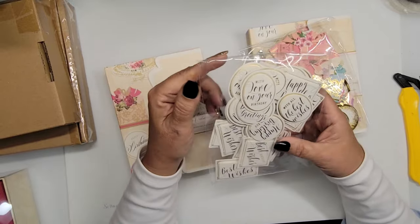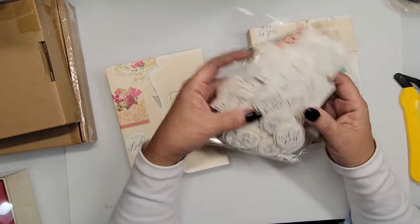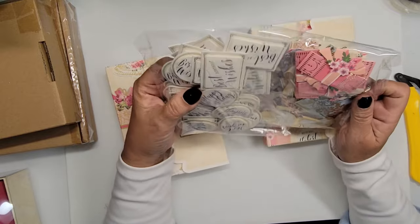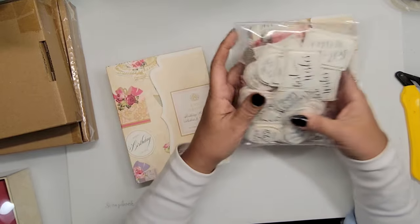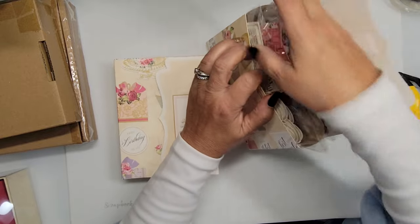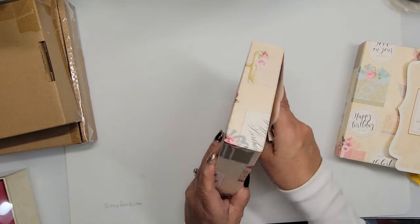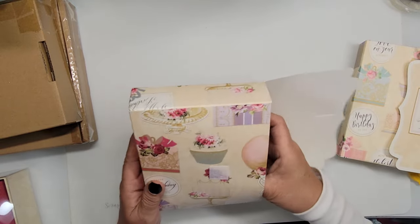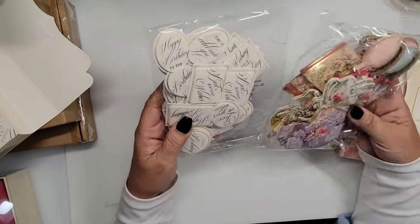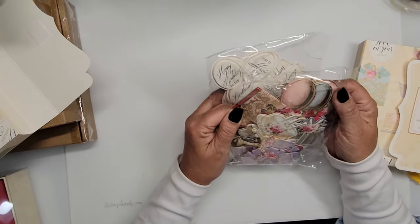Just to have these sentiments that you can pop on any card. It doesn't have to be just an Anna Griffin. I'm going to see if there's some left. I may go back and make another order, but oh my gosh, this is awesome. I love it. There's just a ton of wonderful sentiments in there. And then, no, wait, there's more, because we have this little container, and it has even more stickers and even more sentiments. Holy mackerel.